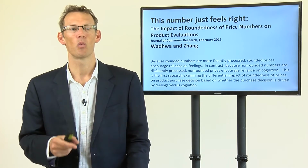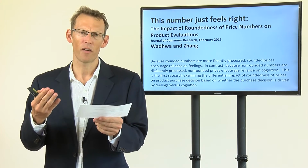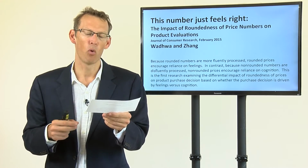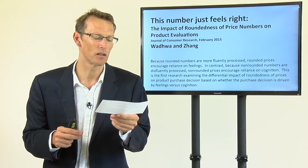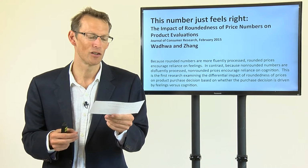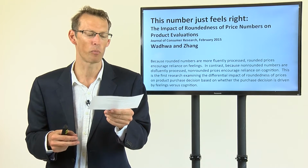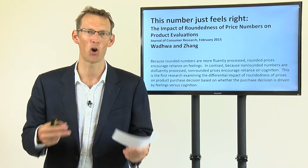This is some research from Wadhwa and Zhang back in 2015. I'll explain what they said and then I'll explain what it means. They said, because rounded numbers are more fluently processed, rounded prices encourage reliance on feelings. In contrast, because non-rounded numbers are disfluently processed, non-rounded prices encourage reliance on cognition. This is the first research examining the differential impact of roundedness of prices on product purchase decisions, based on whether the purchase decision is driven by feelings versus cognition.